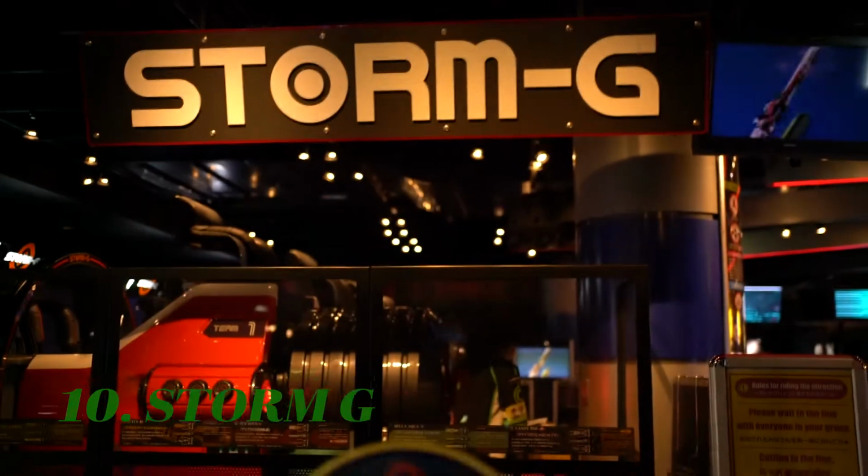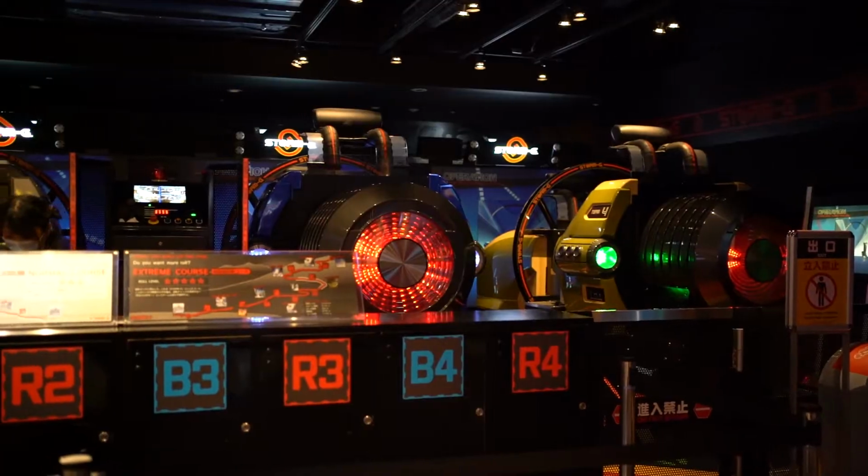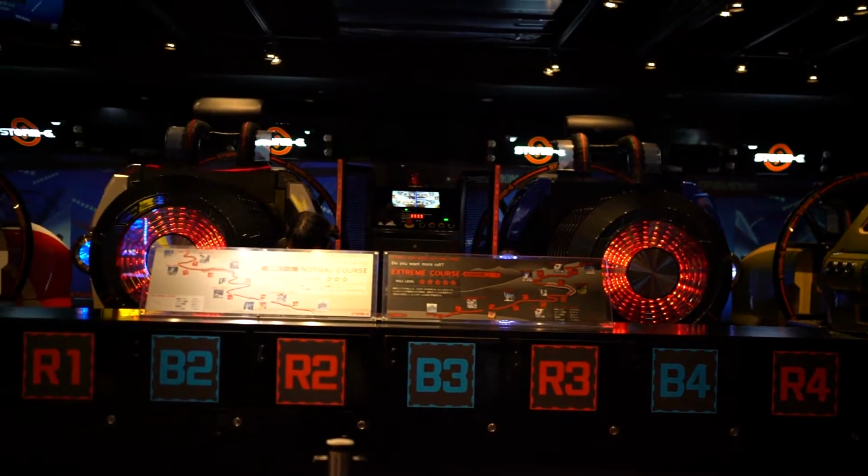Number 10, Storm G. From the outside, it looks like a normal racing game, but never judge a ride by its appearance. Before you get on the ride, they ask you to clear your pockets and put everything in the storage unit behind. So we put everything except maybe a few phones and wallets. We figured it's already deep in our pockets and it won't really fall out.